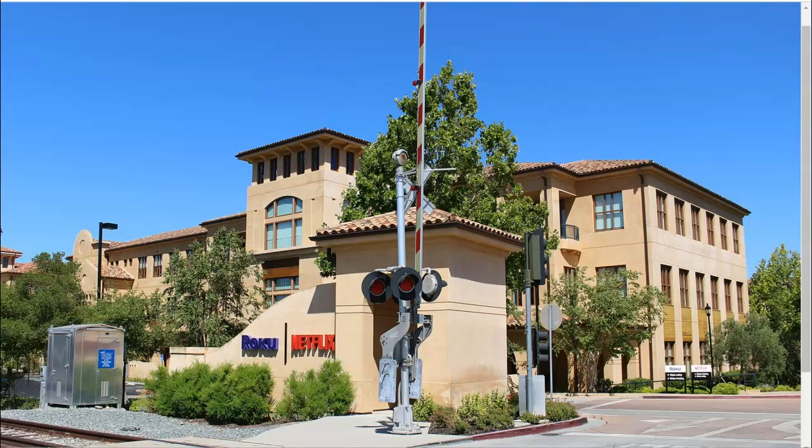This is the headquarters of Netflix in California, right next to the railroad tracks. And I think this was the original one. Interesting building. Anyway, today I want to talk about Netflix. It has been hit hard, and I want to see if the slide is over.